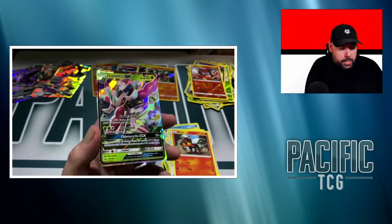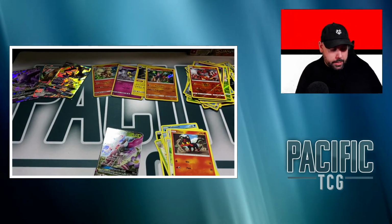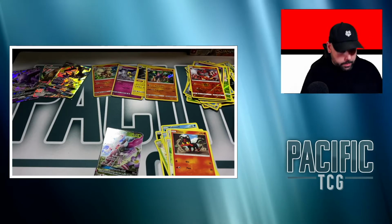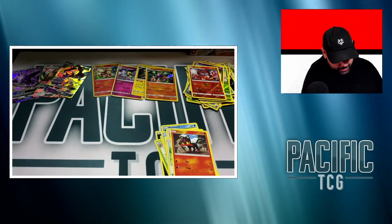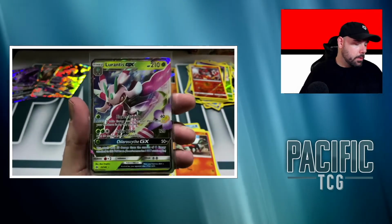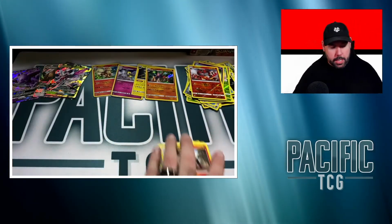All right, another GX pull. I told you the end of this should be heating up a little bit. More GXs. We just pulled another holo. You really do love to see it. More GX. A Lurantis GX. Put those with our GX pulls over there.